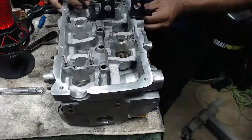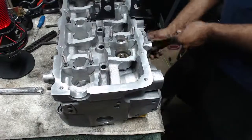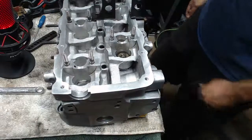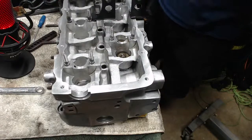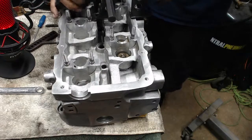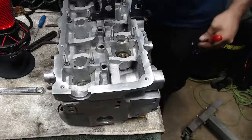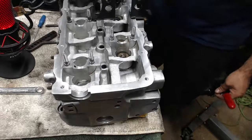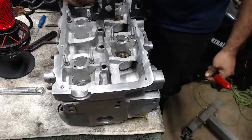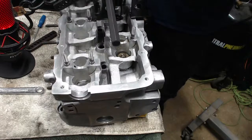So we gotta scooch this over. Alright. Try not to reset your tool here so you know where you found the sweet spot for doing valves on this. Oops. I need springs. I'm not gonna get very far without springs. And retainers. And then keepers in just a moment. All right.